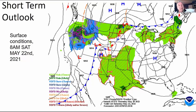Very important, because then it will return north as a warm front, another weather feature with some moisture, and we'll have an additional chance of precipitation as that front moves back north again, maybe continuing even on Monday. It'll be a little cooler on Monday, but then especially Tuesday into early Wednesday as that front slowly makes its way north. So we have an extended period here where we hopefully will pick up some rain.